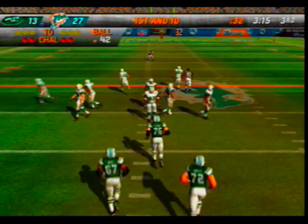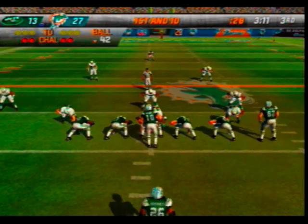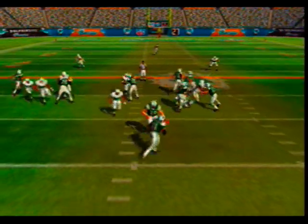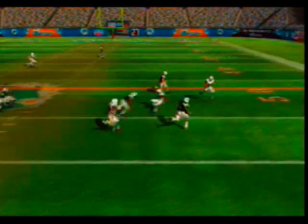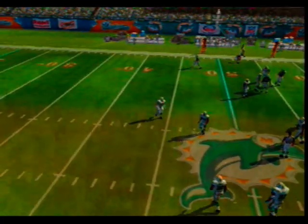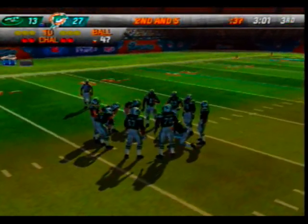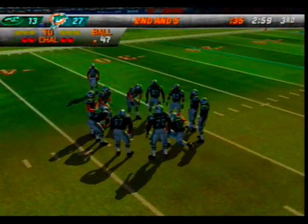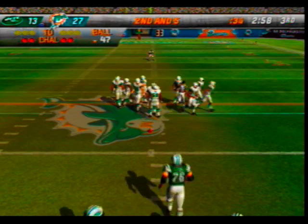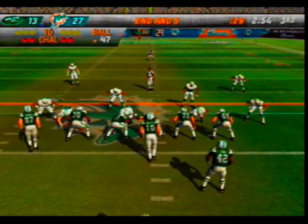First and 10. Ball on the 42-yard line. Away, the counter play. Number 59 makes the stop at the 47. The best backs in the league average 4 to 5 yards a carry. But there are a lot of things that go into a successful running game. You've got to have good play calling, good blocking up front, and a back that can take advantage when he sees the opening. Gain of 5 on the play.